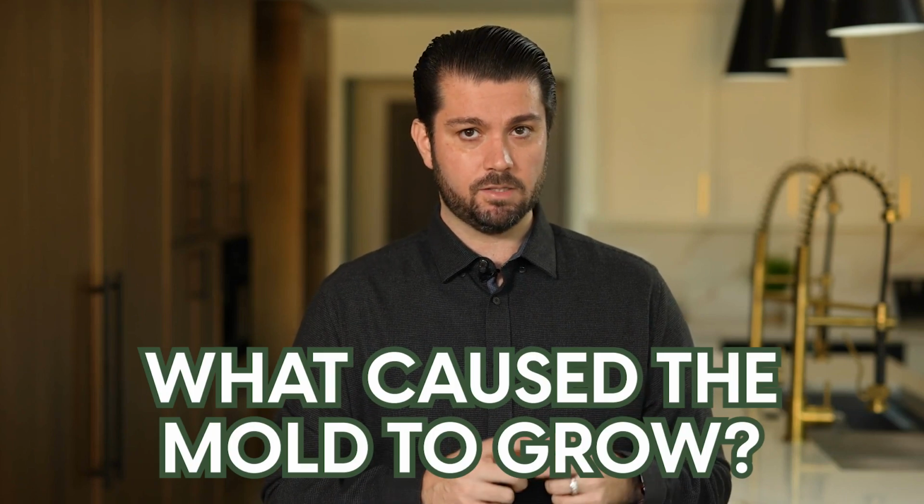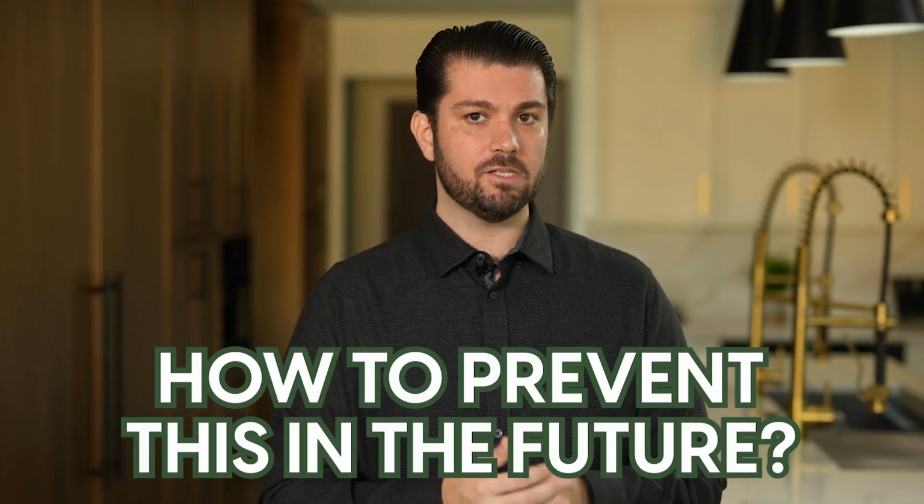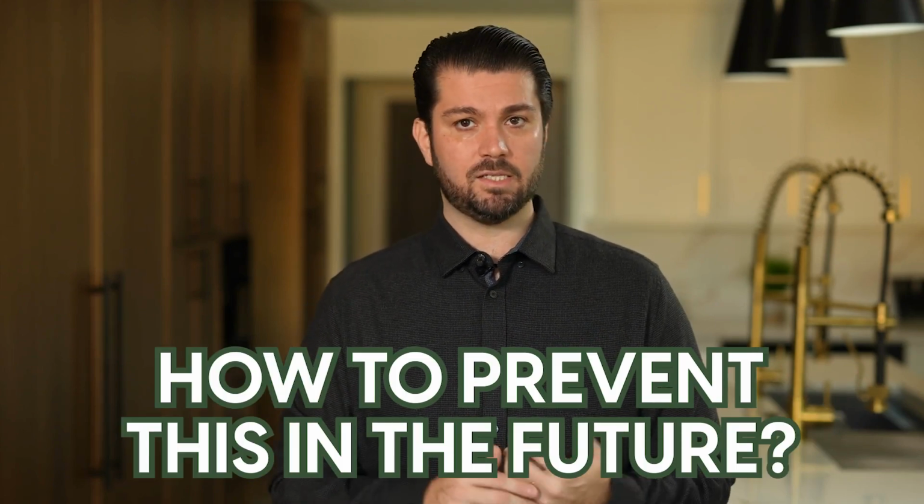We want to understand what caused that mold to grow in the first place. For example, if I've got a leaking window, we need to fix the window that coincides with the remediation. Otherwise, it's just gonna happen again, right? It's gonna continue to leak and more mold's gonna grow. We want to look at how we prevent this in the future. There are things like non-toxic encapsulants that help encapsulate the structure and make it a little more resilient. We can use that in moisture-prone areas like attics, basements, and crawl spaces.